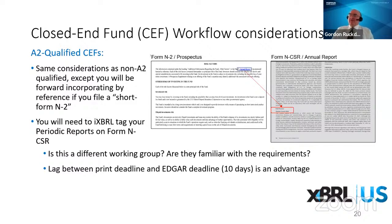And also, if you are a closed-end fund, keep in mind that you can take advantage of the lag between a print deadline and an EDGAR deadline. That 10-day lag is an advantage for you there.